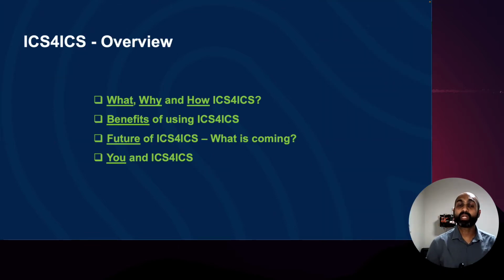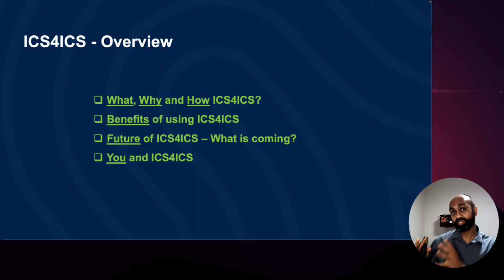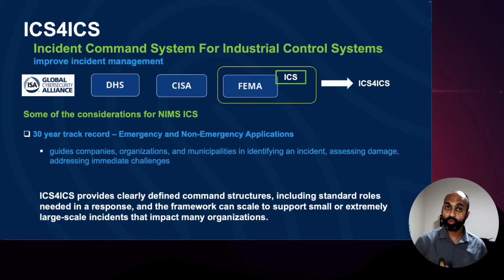With that, I would like to give you a quick overview of today's presentation. We will start off with the basics of what is ICS4ICS, why we need it and how you can be part of it and use it. Then we will look at the benefits of using ICS4ICS in your organization. In the end, I will briefly speak about where we are headed as the ICS4ICS team, and lastly, how you can be part of the ICS4ICS program.